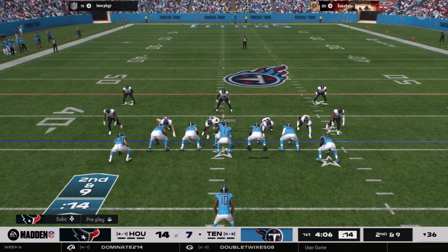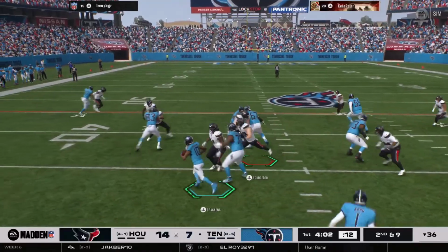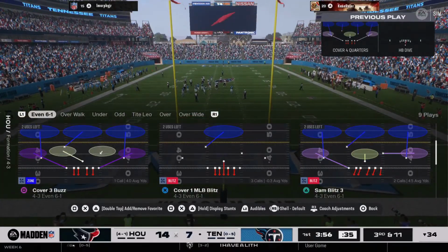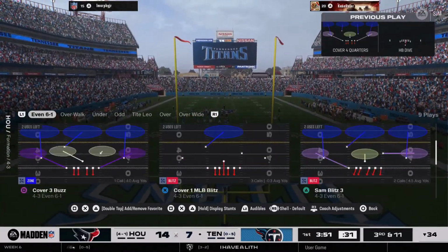Get it! 60 Bison, 6 go! Another carry for him. And this will only complicate matters for 3rd down, partner. They're sent backwards. That one felt kind of counterintuitive there, Brock. They load up the line with that extra blocking, and then the run goes out to the edge anyway.